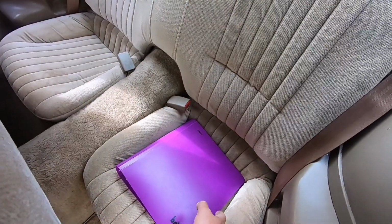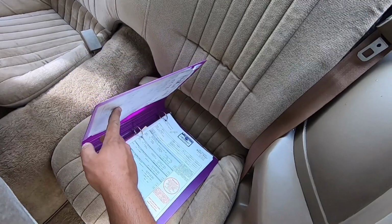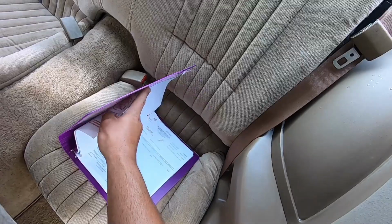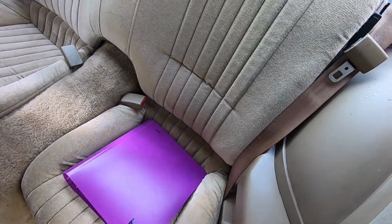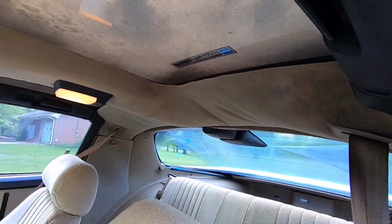This booklet here is full of receipts, and a bunch of them. I mean, they go back to 2010. I mean, that's 800 bucks. That's 2011. There's just a whole bunch of receipts in there of all the stuff done to the car.